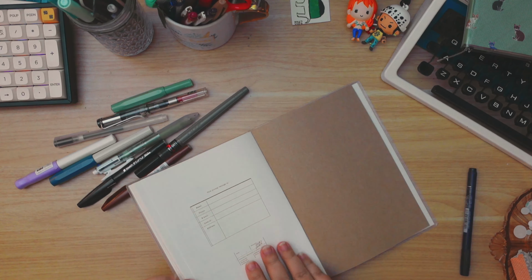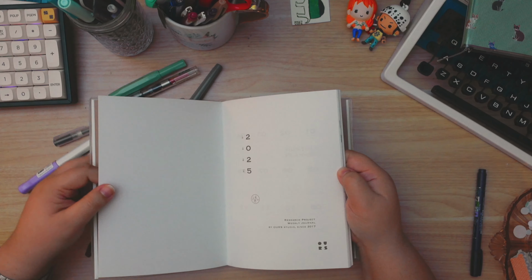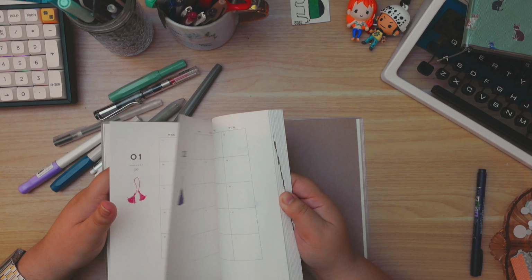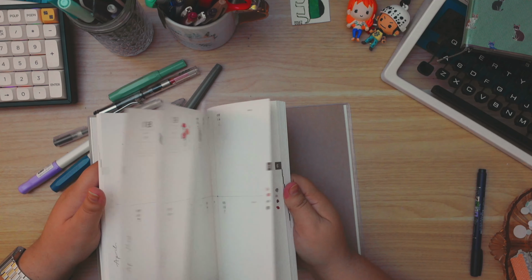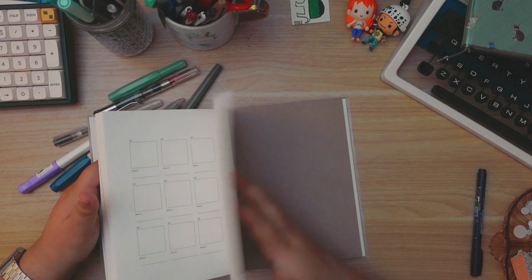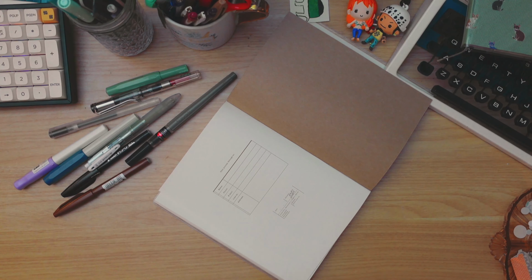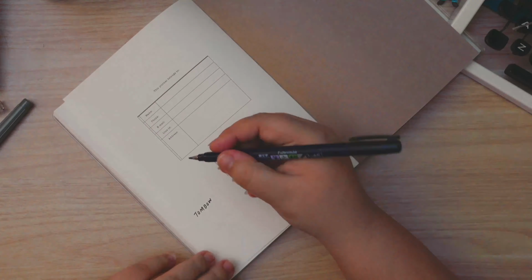And I think the best page is going to be this back page because I don't want to really mess with any others. I could potentially use this front one as well, but I usually glue those down. And yeah, I don't want to use any of these. Yep, let's use this back page. Okay, so first off is the Tombow Fudenosuke.